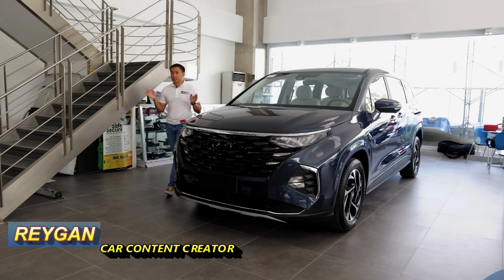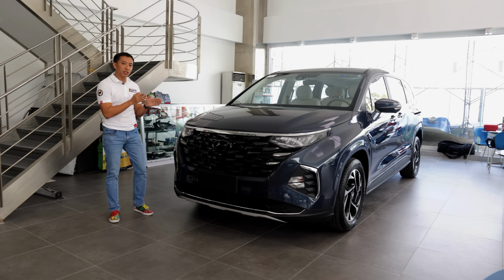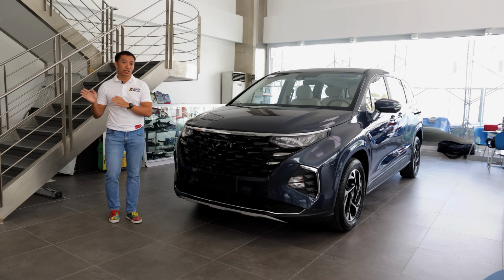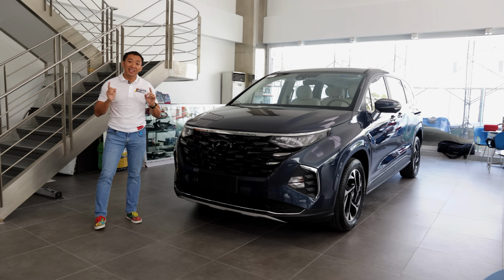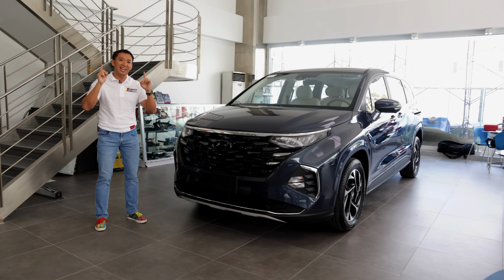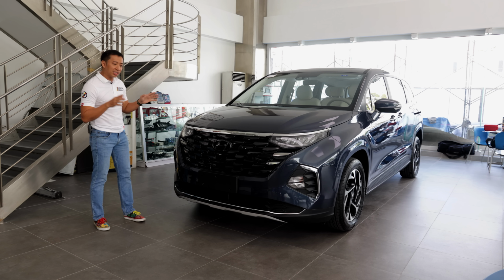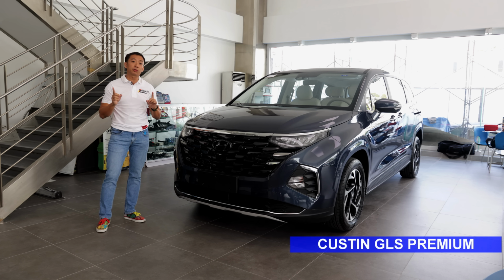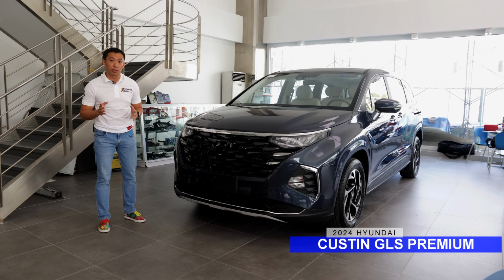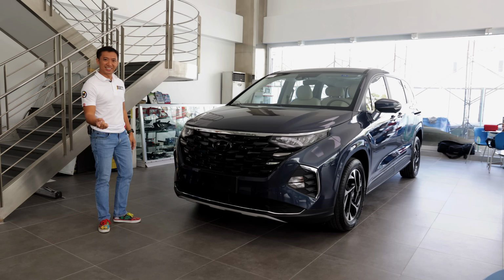In the local Hyundai lineup, there is a wide gap between the smaller Stargazer MPV and the larger Staria. Well, not anymore, because Hyundai Philippines has just launched their mid-sized minivan, which is the Custin that I have here. Now in this video, we will take a tour of the top-spec Hyundai Custin GLS Premium to see what it has to offer. Let's do this.